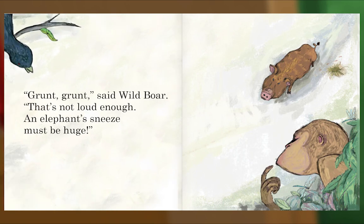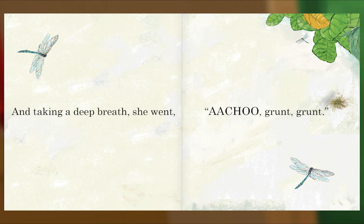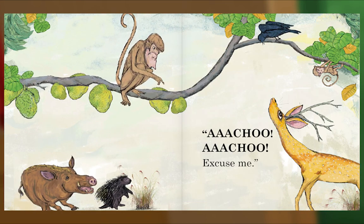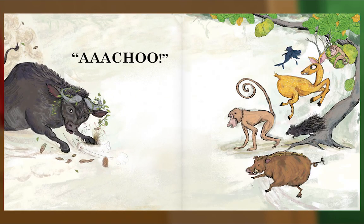Grunt, grunt, said Wild Boar. That's not loud enough. An elephant sneeze must be huge. And taking a deep breath, she went, Achoo! Grunt, grunt. What's all this noise? asked Deer. Do you know how loud an elephant sneeze is? asked Monkey. I always sneeze politely, said Deer with a sniff. But an elephant must have a huge, disgusting sneeze like this. Achoo! Excuse me. Achoo!